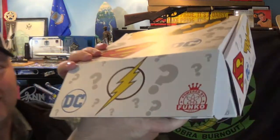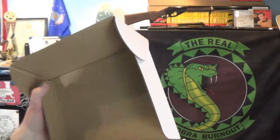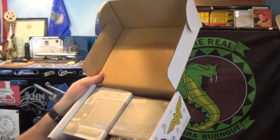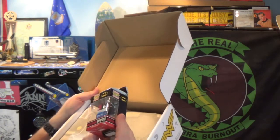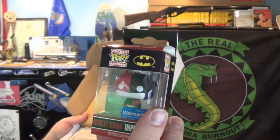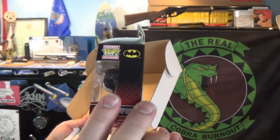You know, I'm not too sure what's in here. It's DC. Excuse the waterworks. Alright, what's in the box? I think there's, I don't know, are all these boxes the same? So we got a Harley Quinn. Harley Quinn Imposter Pocket Pop Keychain.